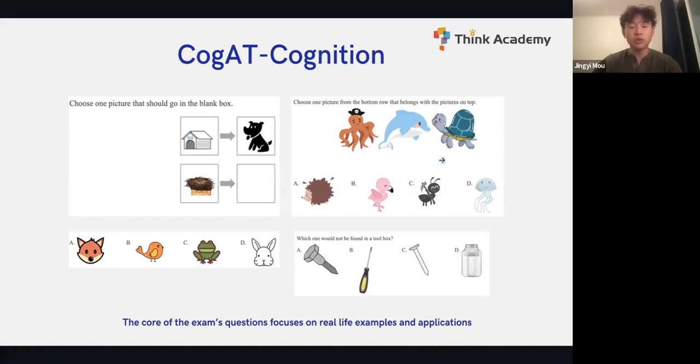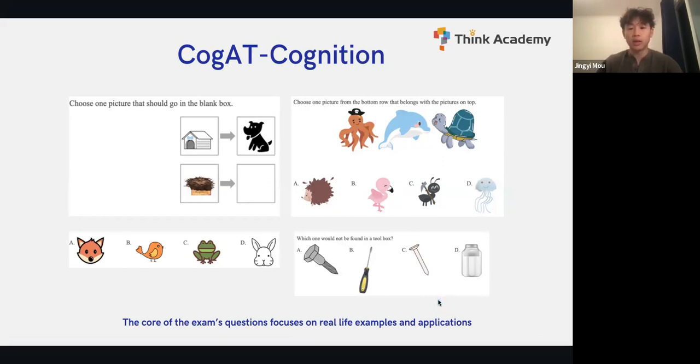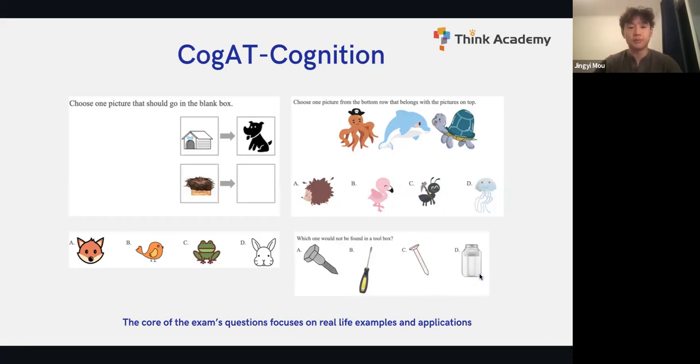However, this portion also requires your child to have a good sense of daily life, a good sense of common sense. For something down here, they would need to know what a toolbox is and what things generally go in a toolbox in order to answer this question below. So it really focuses on real life examples.